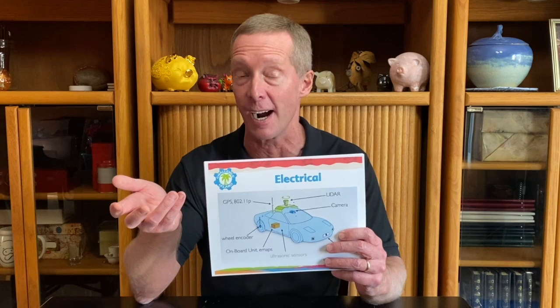Another popular kind of engineering for cars is electrical. Now, if you saw our video from last week, we talked a little bit about the technology that goes into autonomous cars. In other words, that makes cars so they can drive by themselves someday. Electrical engineers are all over that. Pretty much any kind of device you see in this picture has electrical engineers involved in it.